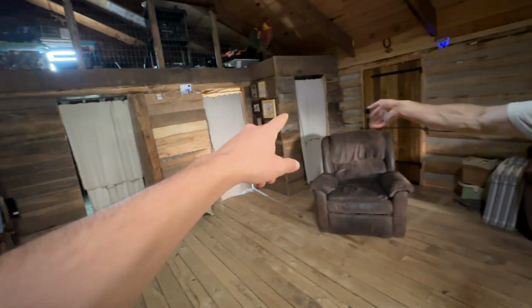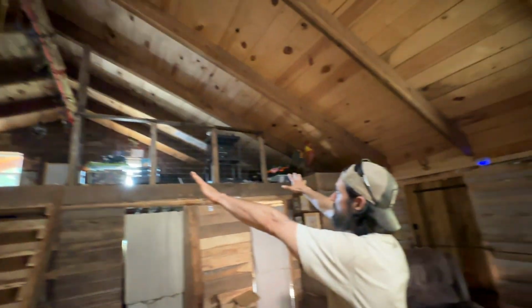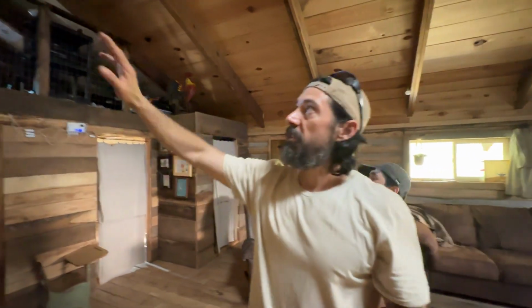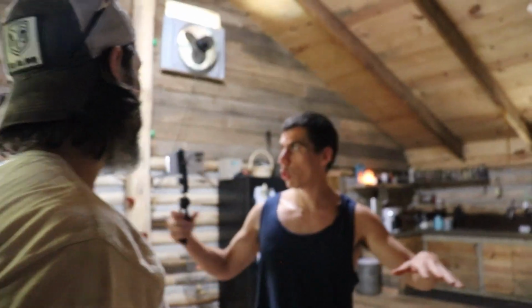5 bedrooms. Well, we got 1, 2, 3, and then we count this as 2 because 2 kids use this space up here. I haven't put a partition in yet, mostly because they love the Ninja Warrior course that I set up for them. And it is kind of cool inside. It's not that hot. Yeah, it's very nice in here.